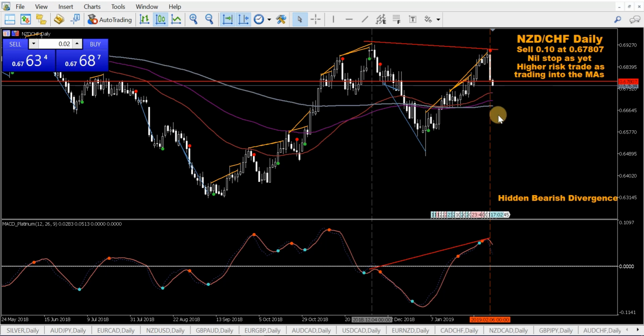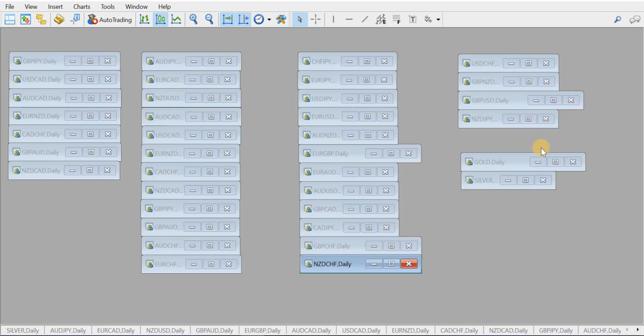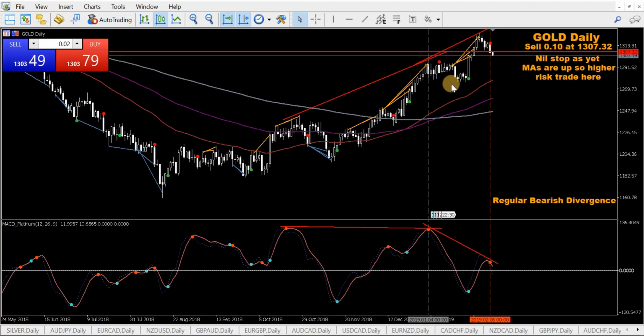So we're looking to just drive it down to these MAs. So that's the New Zealand Swiss franc. And the other one I took was gold. I've been watching gold for a while. So here's gold. This is a high risk trade. It's a sell on gold.